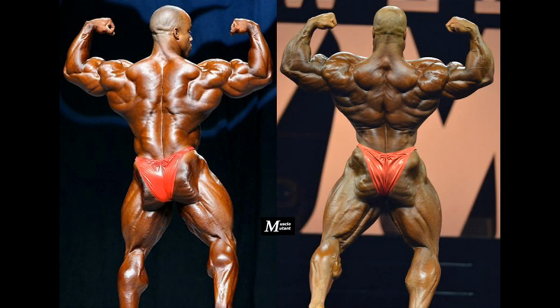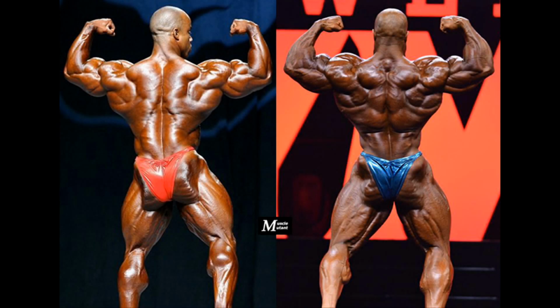Phil easily wins the back double biceps with his superior 3D back. His unmatched rounded shoulders show in this pose, as they perfectly connect with his massive traps and stacked lats. Phil's arms flow better with the balance between the biceps peak and the triceps. They both have ripped hamstrings and glutes, but Phil still has the superior conditioning overall.